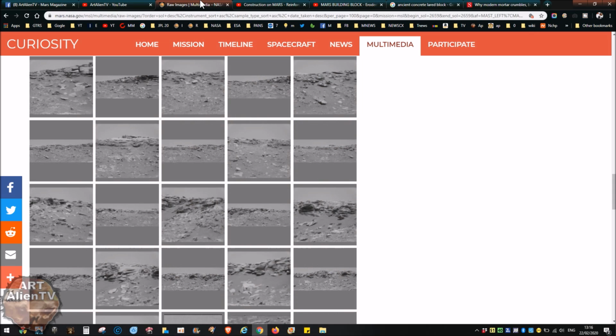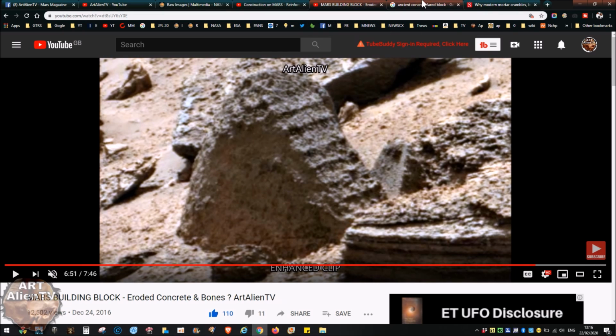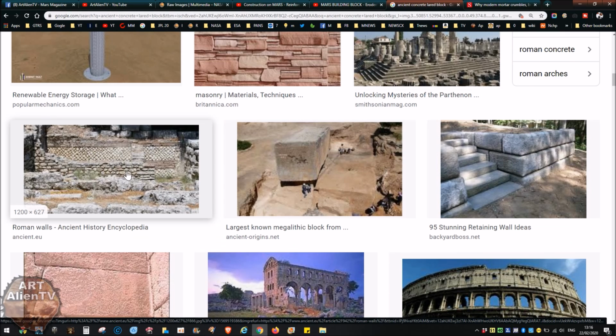So we've got multiple examples of these, and in fact I could sit here all day and show you hundreds of examples of blocks from previous videos and parts of construction and buildings and all sorts of things, but we won't have time for that today, unfortunately. Here are some examples of some different types of construction, which is kind of similar in a way.